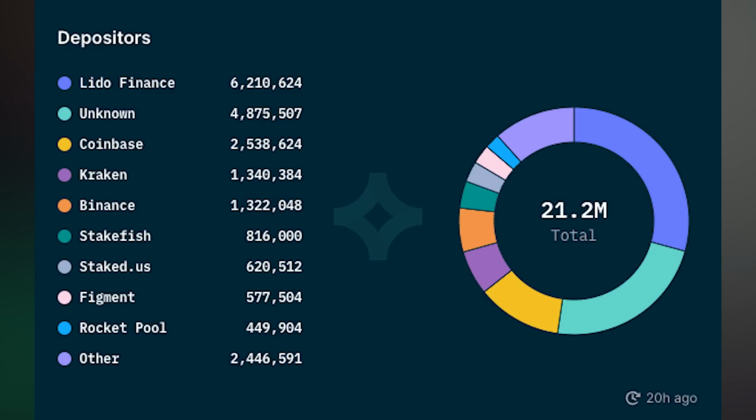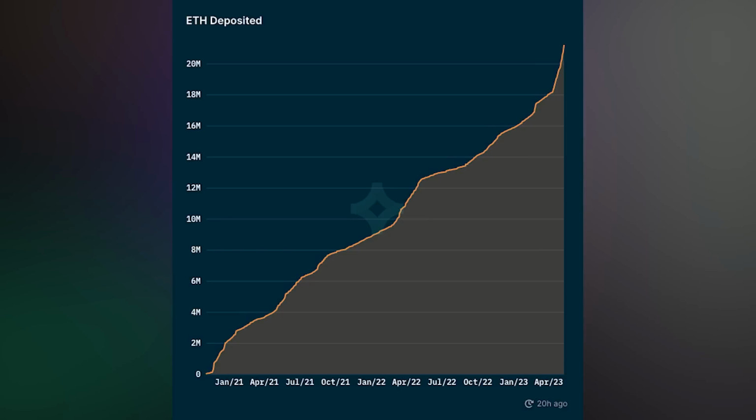Data from Beacon Scan also shows that the number of active validators has increased to 566,000, with nearly 40,000 pending validators. Binance has also announced a reduction in the processing time for ETH staking withdrawal requests to just 5 days from the initial 15 days starting on May 18th. The exchange also plans to further reduce the processing time to better serve users.